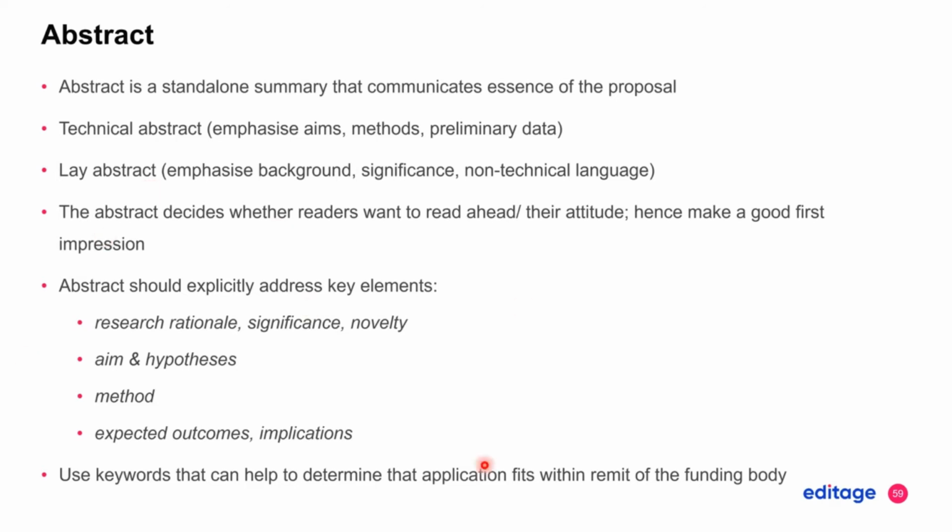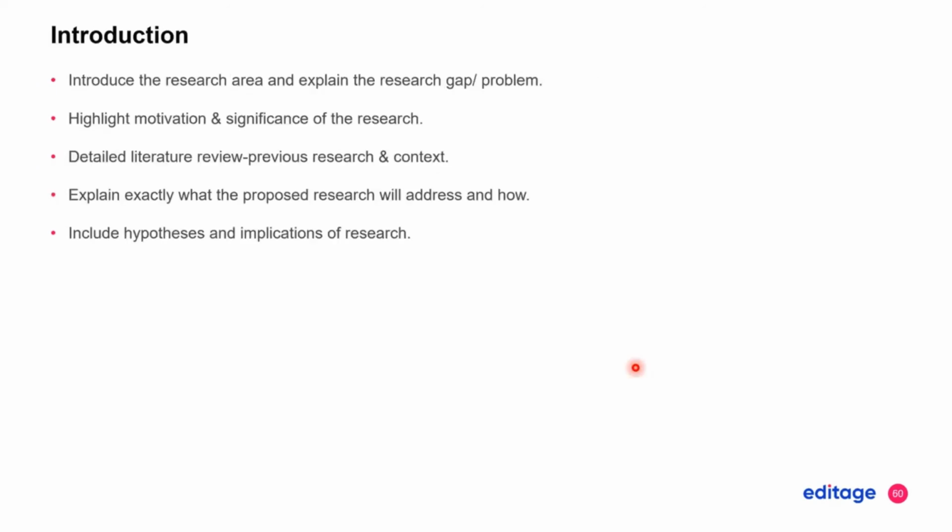And then a typical abstract should contain a sentence or two for each of these: rationale, your aims and hypotheses, your methods, and then your expected outcomes. Again, use keywords. You want to be able to use these to communicate that it's a good match to the remit of the funding body.